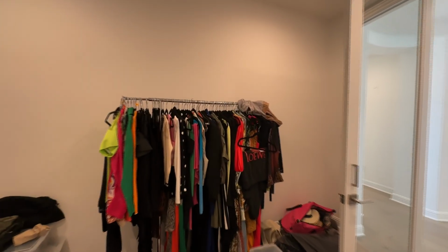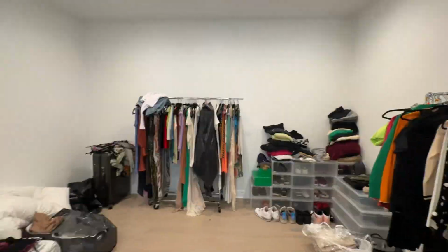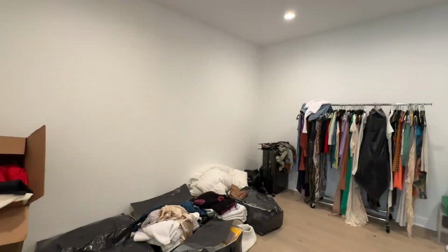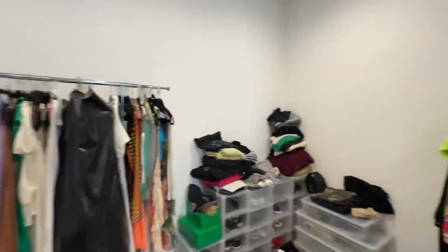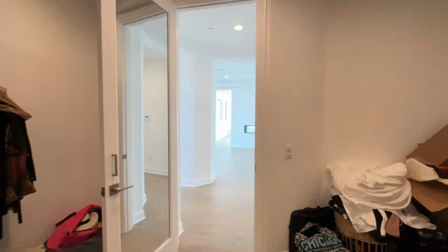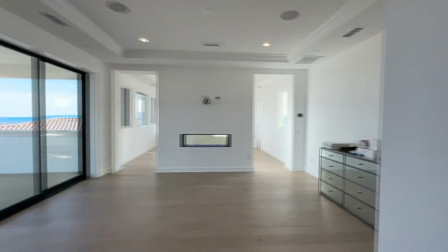So that means whoever buys this home gets to call up Closet World, right? And you can have them design whatever you want here, completely customize it. And you've got space and opportunity to make that happen here. So it's pretty awesome. Now, as we step out, let's go directly across and check out your primary bedroom.